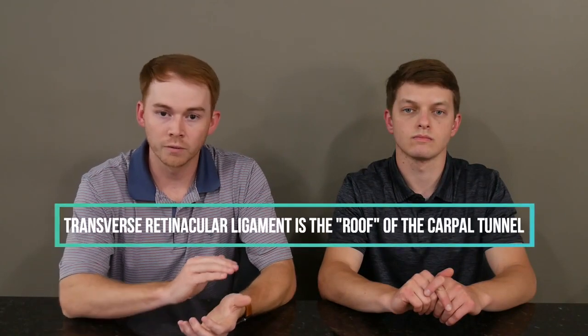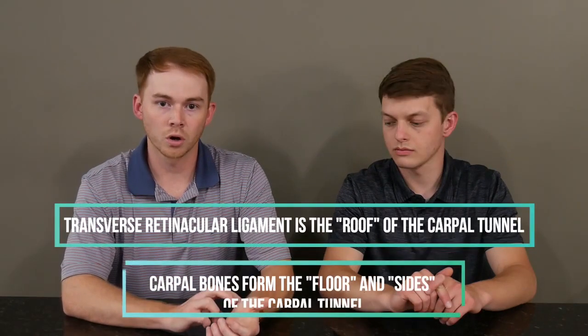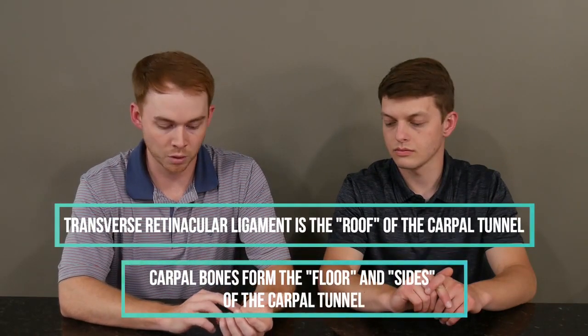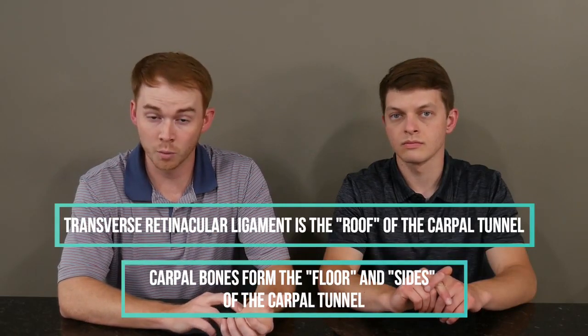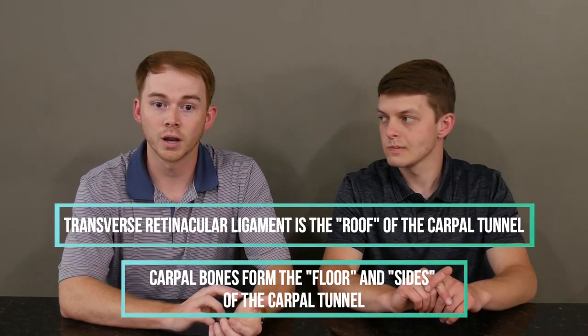Yeah, so we know that the carpal tunnel is located on the palm side of the hand, which is actually the floor of the carpal tunnel. The roof of the carpal tunnel is going to be your transverse retinacular ligament. It's also bordered on the sides by carpal bones. On the ulnar side, you've got your pisiform and your hamate. On your radial side, you've got your scaphoid and trapezium. So now let's talk about the contents of the carpal tunnel. You have a total of 10 structures that run through the tunnel. You have 9 tendons and 1 nerve.